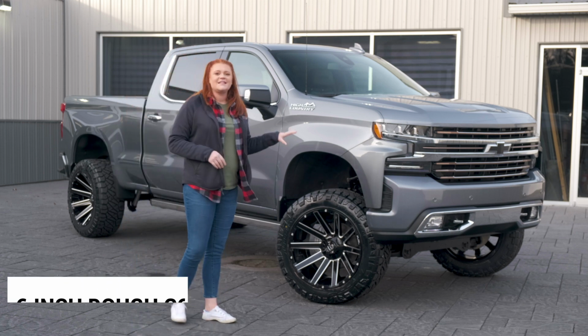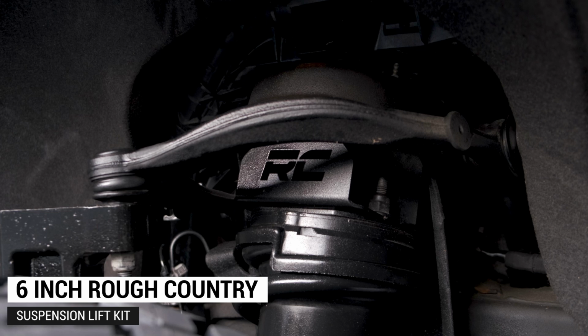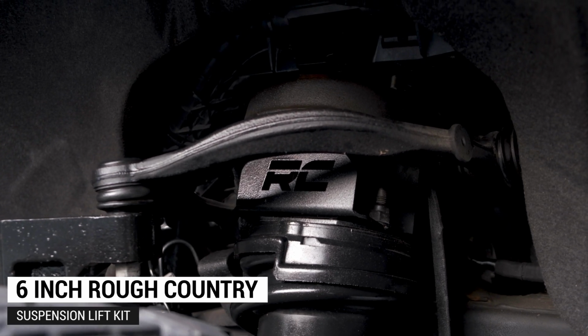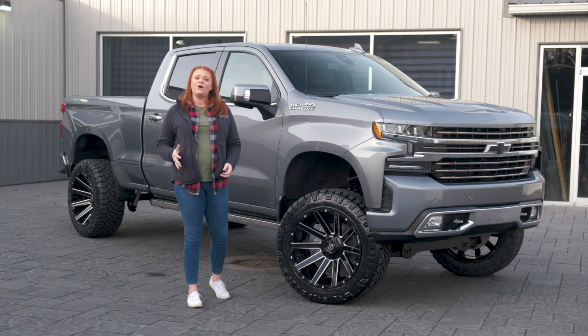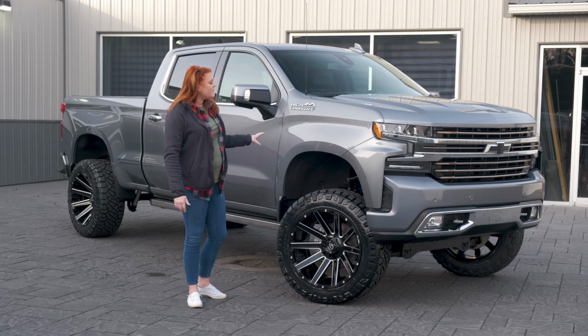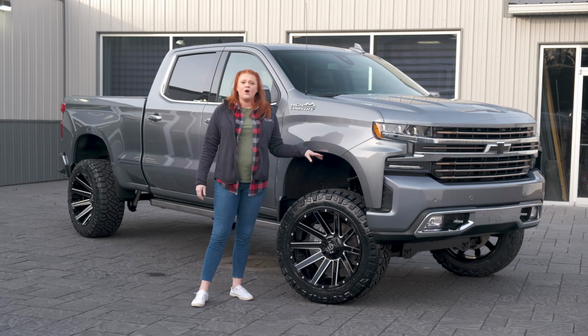KRETZ Customs added a 6-inch Rough Country suspension system on this. Now this is going to have the strut spacers, and Rough Country does have some different options for the builds, whether you're using it as a daily driver or if you're going to off-road in your truck. Giving a little bit more ground clearance, especially with these open fender wells.